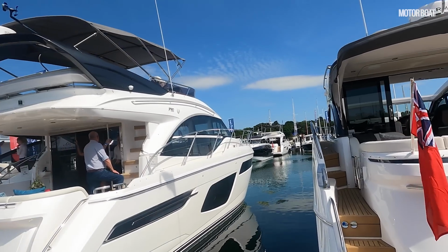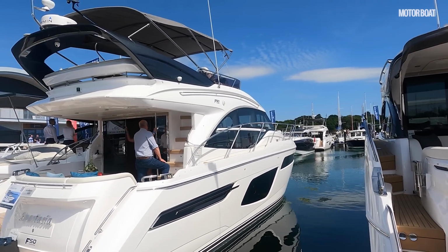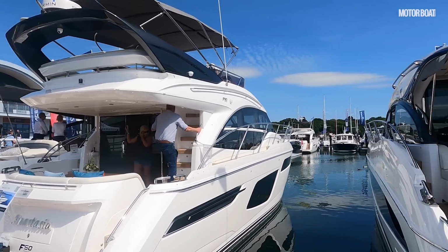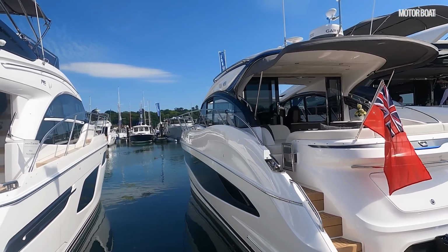Well, for me and for a lot of people, Princess Yachts at its very best has always been about those kind of mid-sized flybridge cruisers. The F50 is an example of exactly that. And there it is. Now, it's interesting if you compare the F50 to the V50 next door.